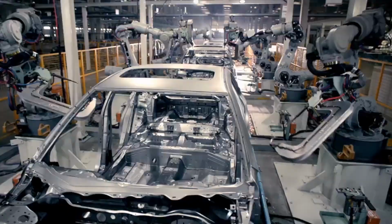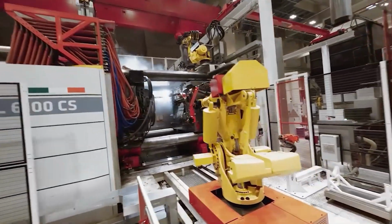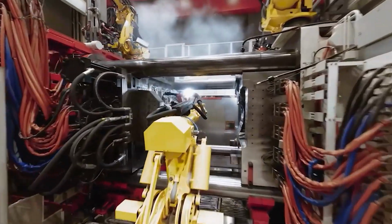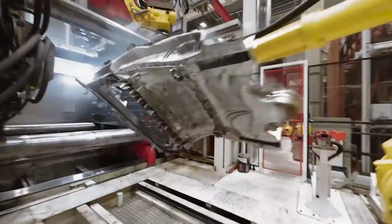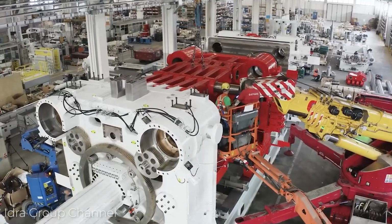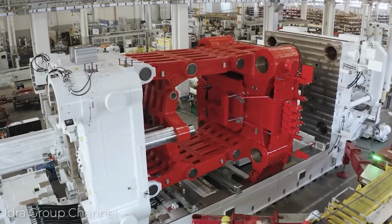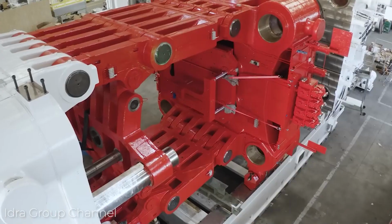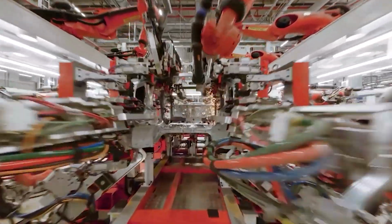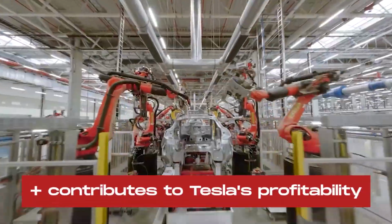Several Chinese car companies, including BYD, have also started using similar casting techniques. The use of gigapresses refers to the aluminum die casting machines adopted by Tesla. These machines can produce large aluminum parts for car manufacturing. Tesla's gigapresses are used to create single components for the car's structure, eliminating the need for multiple stamped metal parts that are traditionally welded together. This approach reduces costs, simplifies the production line, and contributes to Tesla's profitability.